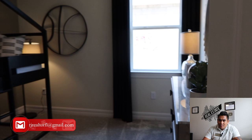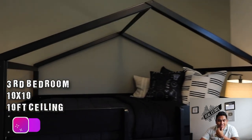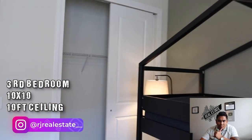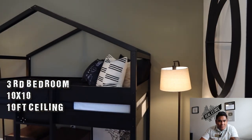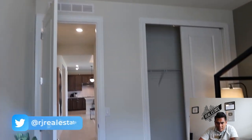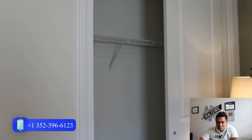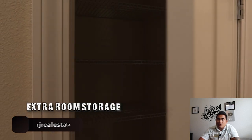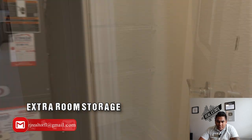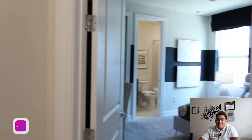And now this is gonna be the third bedroom, which you can see here is a really nice 10 by 10 bedroom. This bedroom is a little bit smaller, with the same ceiling height of 10 foot and the same size of wardrobe or closet, which is a sliding door, which I recommend as well because of durability and good closet size. And this particular door is your extra storage where you can put all your stuff. And this door is gonna be your AC door or AC room.